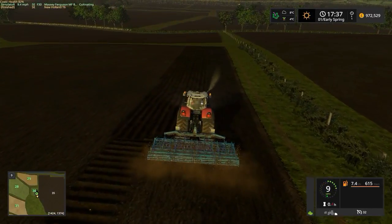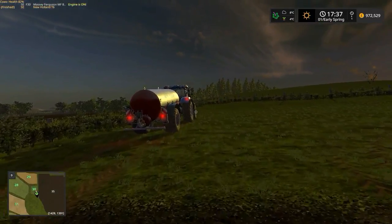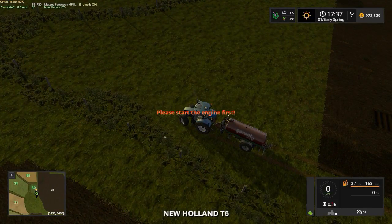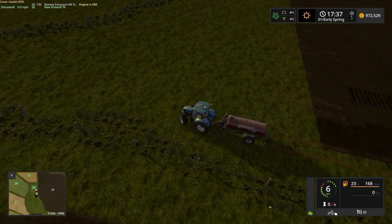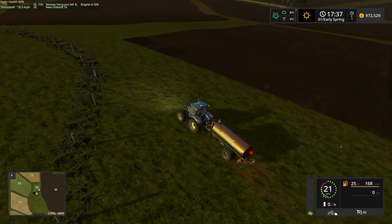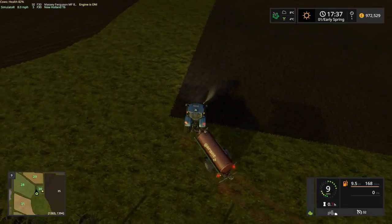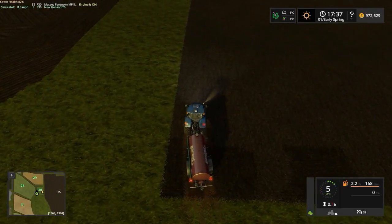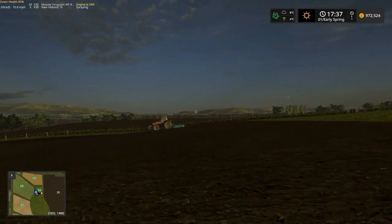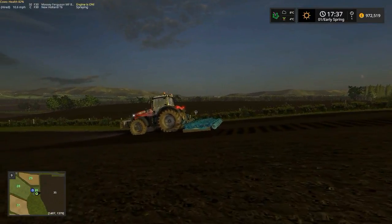Get this bit done. Actually, seeing as I'm so far ahead, I'll just jump in New Holland. I turned the engine off. He left the lights on but turned the engine off. I'll just get him to work again up this side. And I'll jump out, run through the poo rain, back into the Massey.